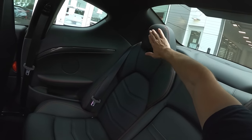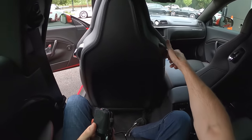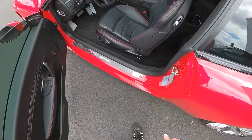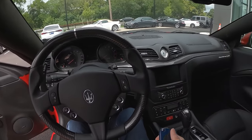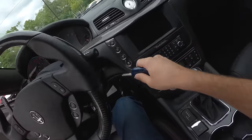And it's hard not to appreciate the nice stitched Maserati logos everywhere. Ooh, look at that. That's fun. You've got it on both sides. Carbon fiber all along this door sill. Inside, we are greeted with a very lovely Italian interior. We have carbon fiber everywhere. It feels very nice. You get the cool key, the blue Maserati key flips out.